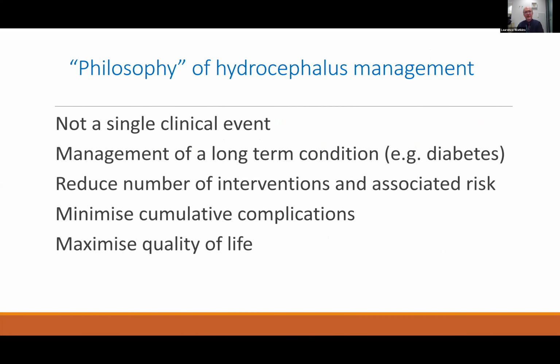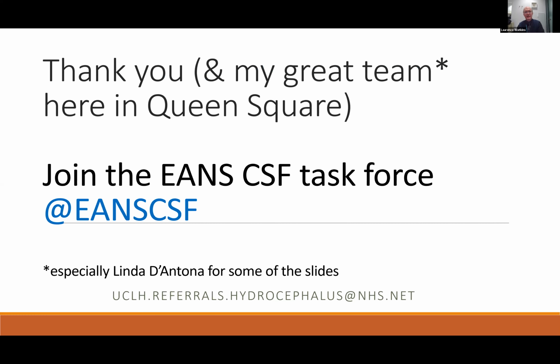So the philosophy of hydrocephalus management is not dealing with a single clinical event where we deal with a problem, say goodbye to the patient, and hope they never come back. This is a long-term condition, more akin to something like diabetes, which is ongoing. And we are managing that long-term condition to reduce the number of interventions and reduce that patient's overall complication rate over a lifetime, not just from the individual operation. And by minimizing the cumulative complications that they get over the course of their life, you dramatically improve quality of life over time.